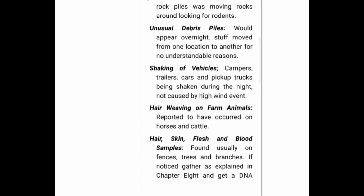There's been reports of shaking vehicles, all kinds of stuff, vehicles approached. Even hair weaving on farm animals, on cattle and horses, has been reported. So, is it them bonding with other animals? They say the forest works together, which is possible. So you never know. You can't throw anything out until you can disprove it all.